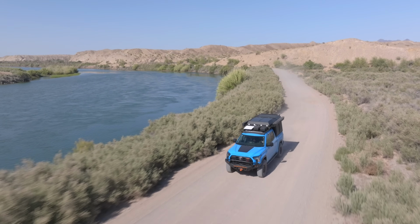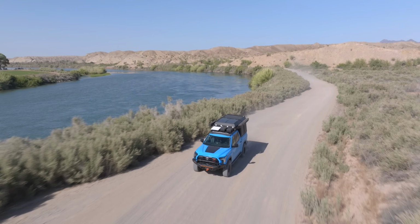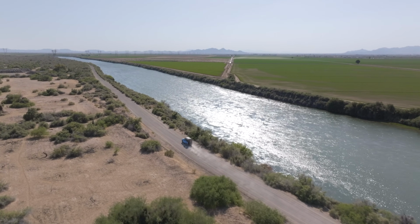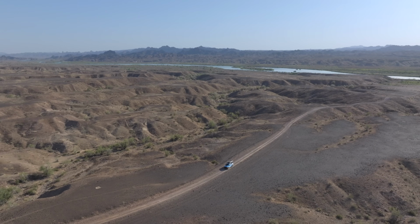Following the Colorado River, I started looking for a place to camp. There were a few riverside sites, but nothing that wasn't either right on the road, taken, or not suitable for a toddler. I continued the hunt by turning back into Arizona and heading out onto BLM land.